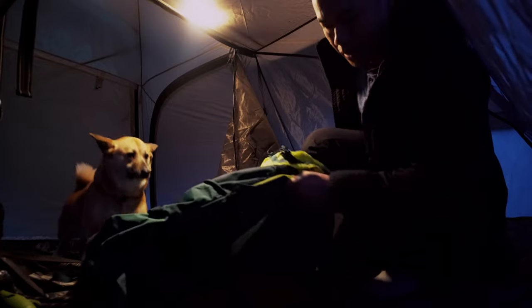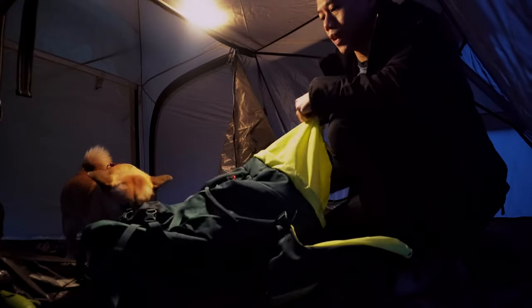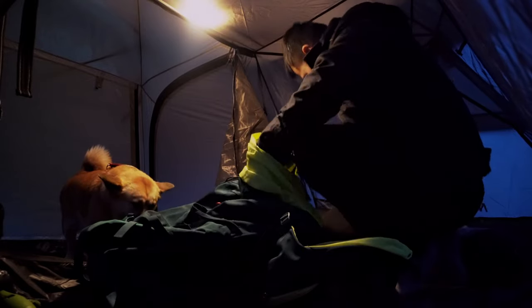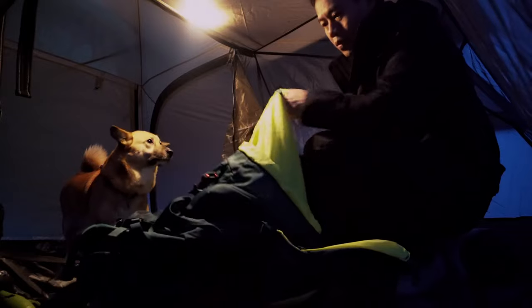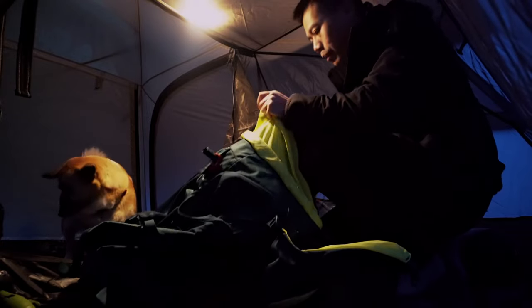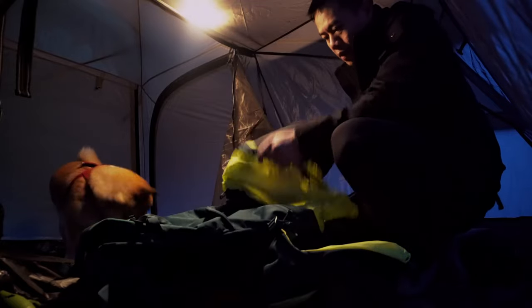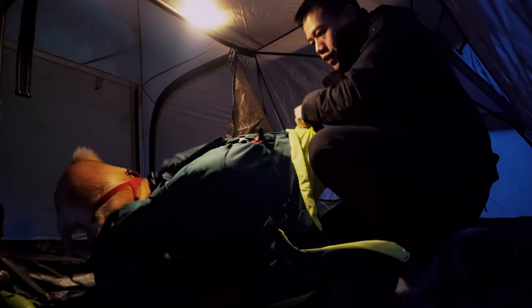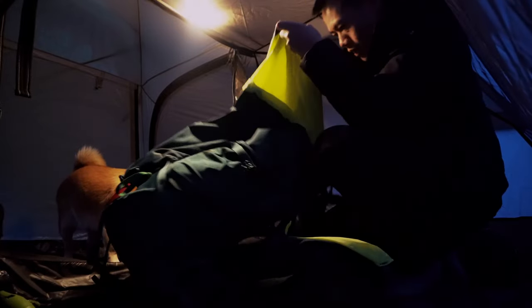It's gonna be a wet one today. I'm gonna be all soaking wet, taking down this tent and the tarp. Also, my phone died. I'm not sure how that happened. Last night before I went to bed, I checked the phone. It was 60%. And this morning, its battery is dead.